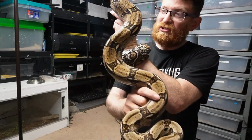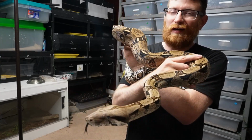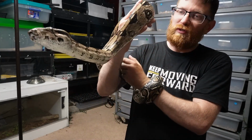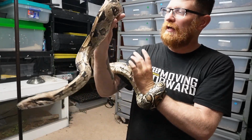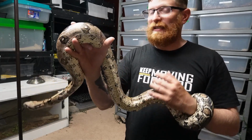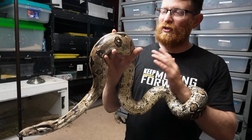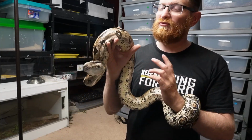I like the colorations. A lot of people overlook the commons just because they're commons, and there are so many really, really nice morphs out there. But I'm glad I have her. I'm glad I kept her around, because even going in there and seeing some of the IMG stuff, the VPI stuff, and then looking at her, she still looks really, really good.